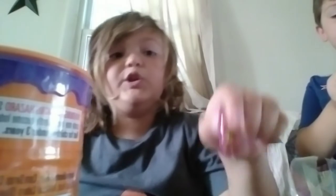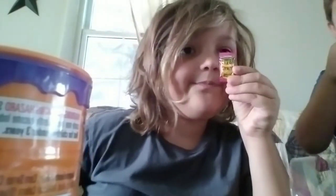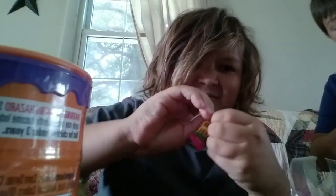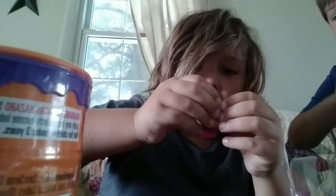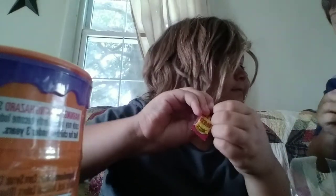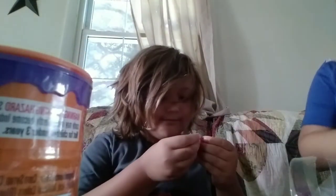Now, guys, we're going to be doing watermelon. Open it up. Wrong side, I guess. It's green. It is? Yes. This one's green. Okay, you're gonna be... You want me to help you open it? No, I know how to do it.